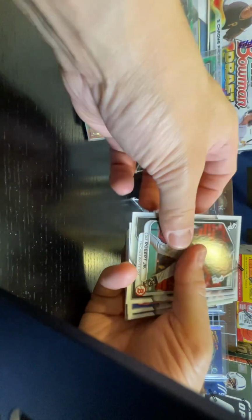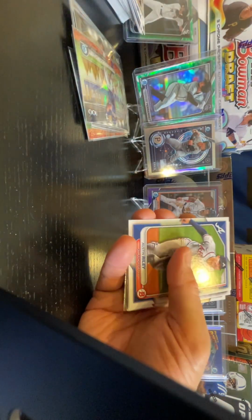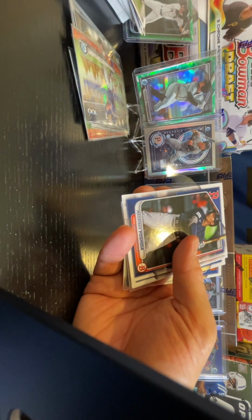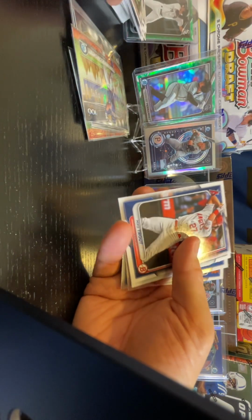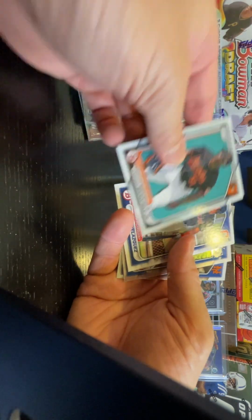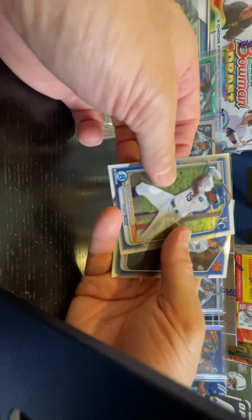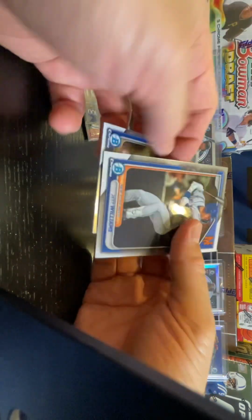Louis Robert Jr., Alexander Canario, rookie, Austin Riley, Gavin Williams, rookie, Masataka Yoshida, Mike Trout, Enrique Bradfield Jr., Ralphie Velasquez, Chase Young, Tony Ruiz, Chrome, First Bowman, and Jet Williams.